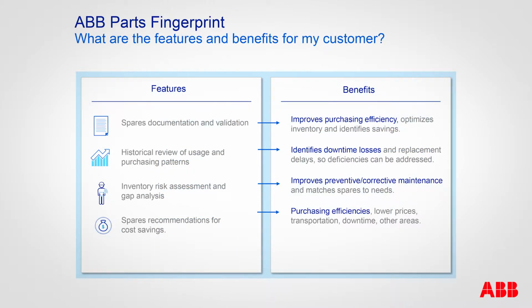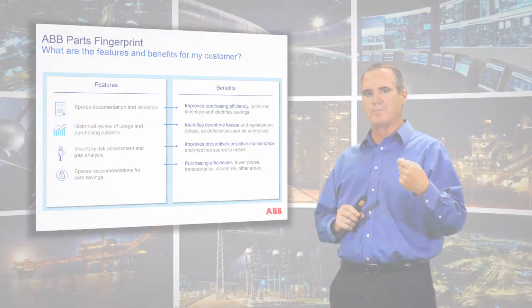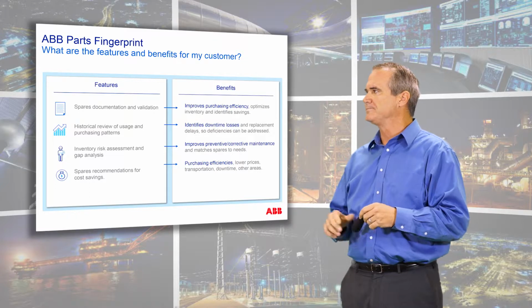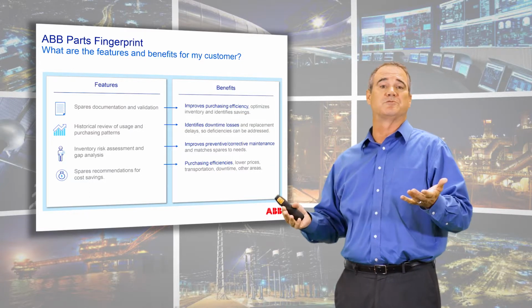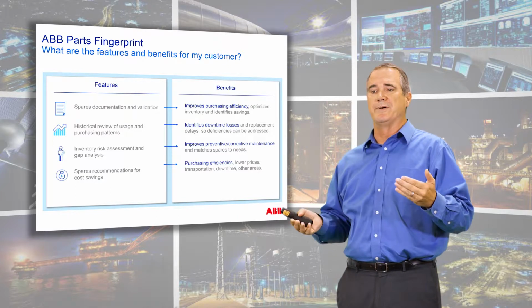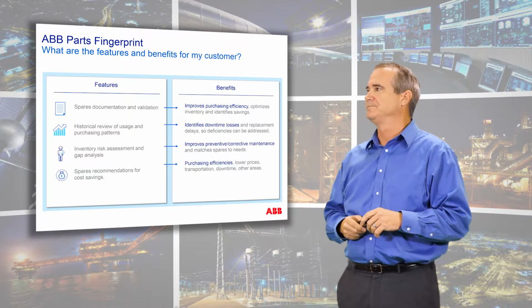Okay, so we'd like to run you through the features and benefits. The features of the program is we run through and we look at the spares and documentation, and we go through and we validate all of those part numbers and provide a report to the customer with that information. That's very important to improve their purchasing efficiencies, and our customer service groups around the globe benefit from accurate information supplied to them by the customers.